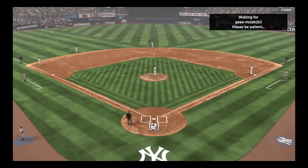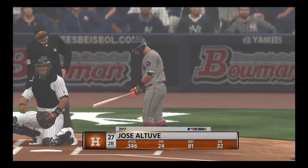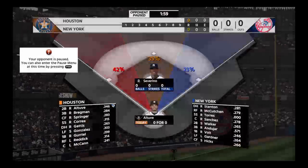Closing in on first. Into the box now, Jose Altuve. He'll get us started in this one under the lights. Second baseman.